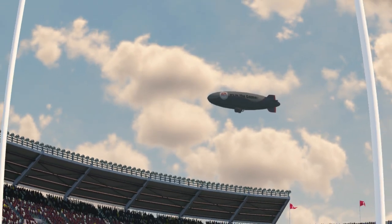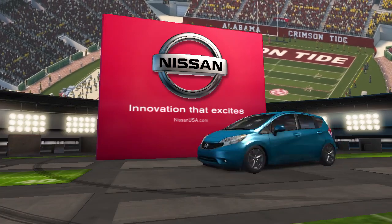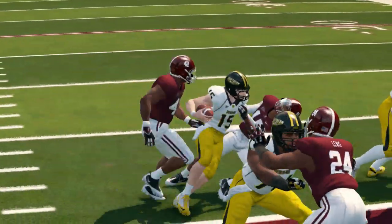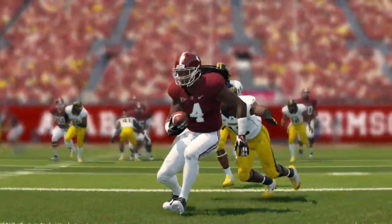Hi, everybody. Glad to have you with us on the EA Sports NCAA Football 14 halftime show presented by Nissan. Innovation that excites. He's Davis, David Pollack here in the studio as always, to lend a little perspective to what just went down in the first 30 minutes.